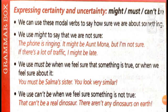We use can't be when we feel sure something is not true. That can't be a real dinosaur. There aren't any dinosaurs on Earth. It means that I am sure that it isn't a dinosaur, because there aren't any dinosaurs on Earth. So we use can't be.